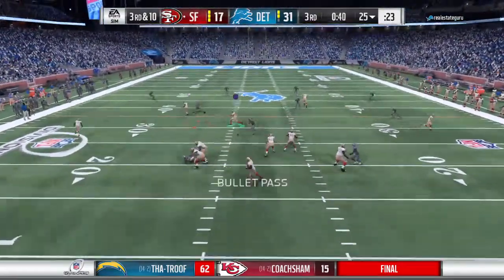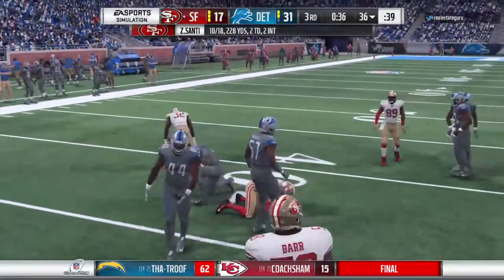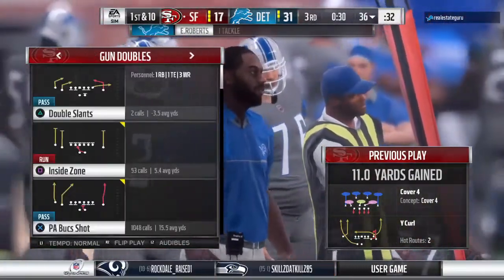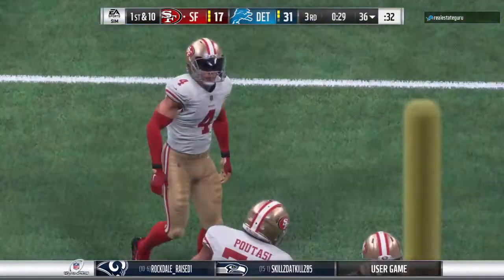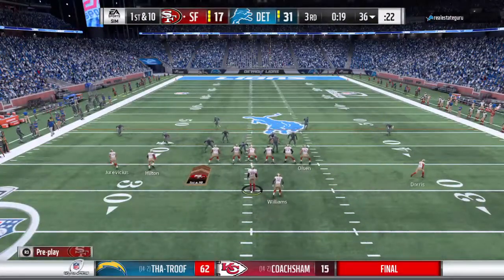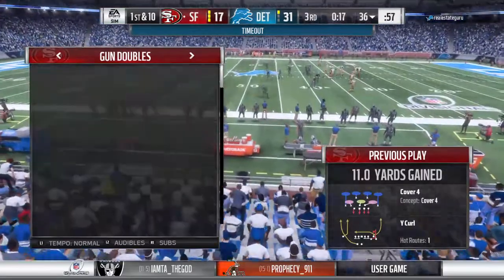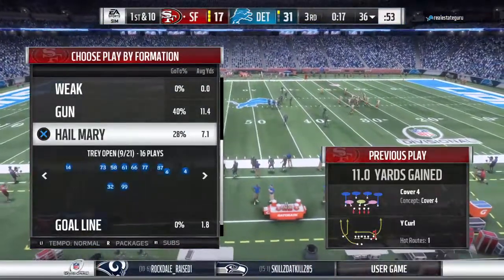He'll drop to throw. And this time he's got the hook up. It's complete. And he's able to get the first before he's taken down at the 36. Give him 11 yards that time and a new set of downs. Fresh set of downs here. And we're going to get another timeout called by the Lions. And that's going to leave him with just 1 timeout remaining still in the 3rd quarter. We'll see if that comes back to haunt him.